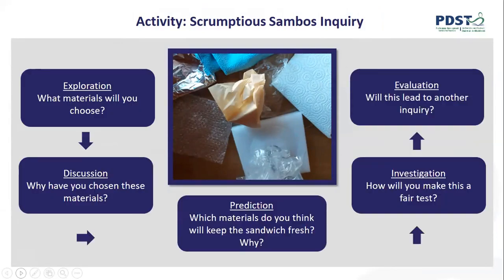When teaching inquiry, the teacher may have to nudge the pupils in the right direction to begin with. This can be done with carefully crafted questions that guide the pupils through the stages of exploration, discussion, prediction, investigation, and evaluation.